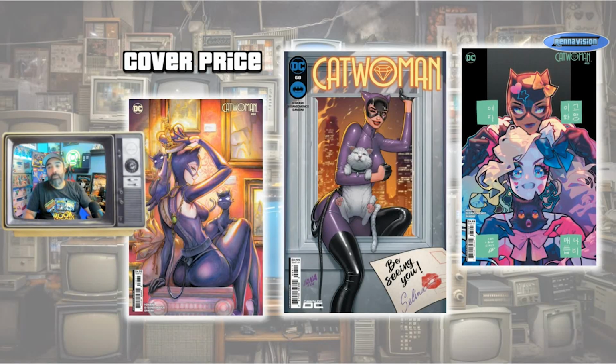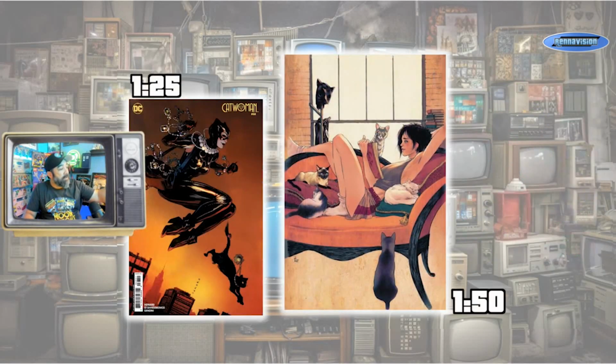You got a Rose Besh with Harley, and I forget who did the other one, but pretty cool covers here, including some incentives. We have a 1 in 25 and a 1 in 50, which shows Selena just lounging there, completely out of costume. But yeah, fun stuff. You can find these for half ratio if you go and look. The 1 in 50 can be found for $25. The 1 in 25 can be found for $10 to $12 if you really look. So if you want them, you can get them.